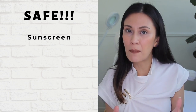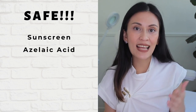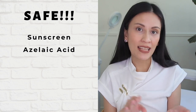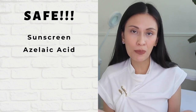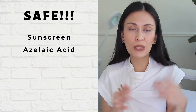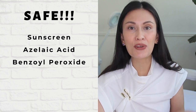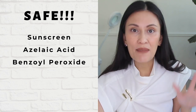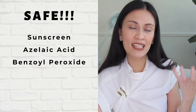What's important to remember is that, especially when you're outdoors, is to reapply every 2 to 3 hours to keep your skin protected. Next is azelaic acid. Ginagamit siya to treat rosacea, as a lightening ingredient, and even acne. It works by killing bacteria found in pores and decreases the body's production of keratin. Third ingredient is benzoyl peroxide, which is another treatment for acne. It's an antibacterial and also prevents formation of comedones, or your blackheads and whiteheads.